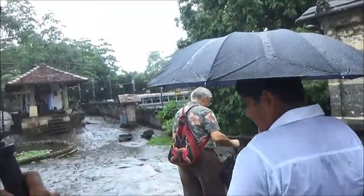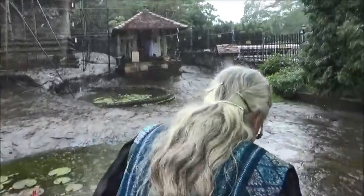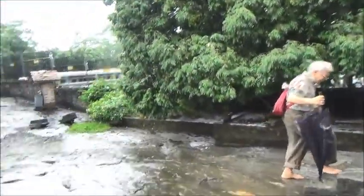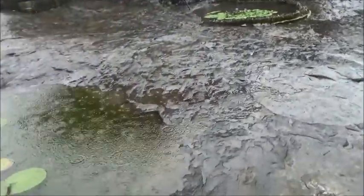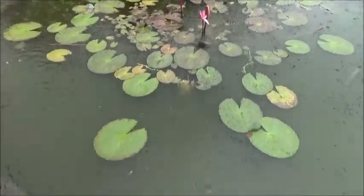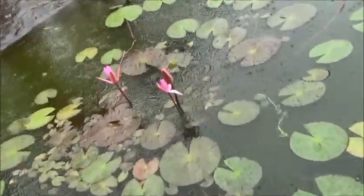The water is slippery. Yeah, I like that. Like this one, yeah. Sri Lanka is lovely. Lotus. I saw it in Singapore. Wow, I would have stepped right into that probably. Lotus flower. Oh, let's get closer. Is this mine? Yeah. Oh, this is good.